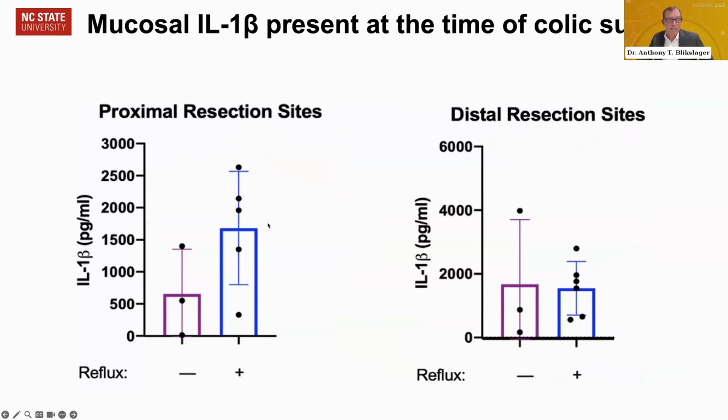And so what we did is looked at some resection margins, and we did find interleukin-1 beta in the resection margins. So we know it's there, meaning when we take some bowel out, if we look at the edges and we assay it, we know that this inflammatory mediator is there. And it's more in the horses that went on to reflux, at least in the proximal resection side. So we know it's there, and we know it's more so in those horses that went on to reflux.